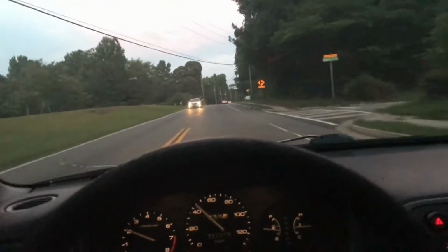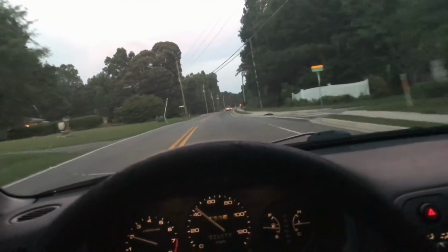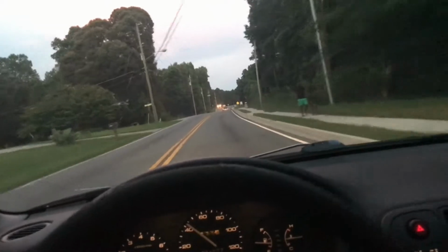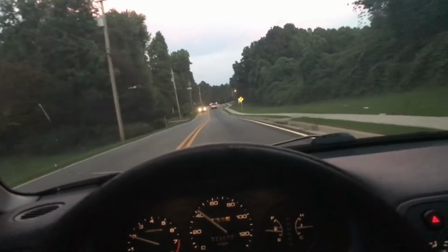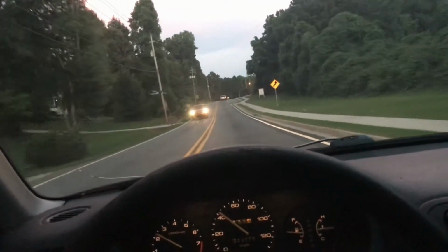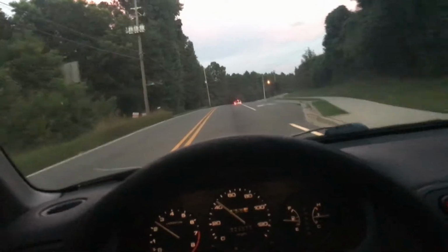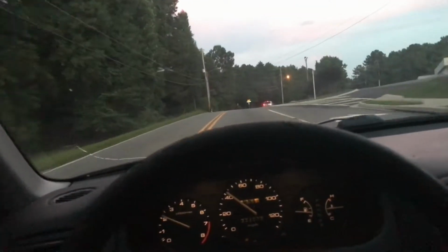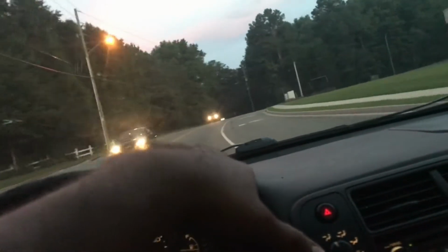Yeah, there's a lot of things I want to do to this car, but it takes time, it takes money, and this has always been the car that I always wanted in high school, and here I am. I finally have it. 10 years later, obviously. But this is something I'm going to enjoy working with.